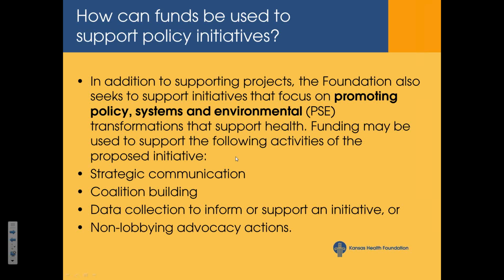We join with the World Health Organization in believing that health is a state of complete physical, mental, and social well-being, and not merely the absence of disease and infirmity. So we at the Foundation could not meet this mission without a broad network of effective partnerships across the state.